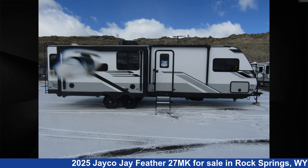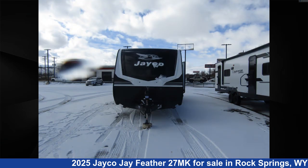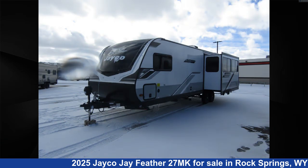This 2025 Jayco J Feather 27MK is a travel trailer RV. It is located in Rock Springs, Wyoming, 82901 and is offered for sale by First Choice RVs.